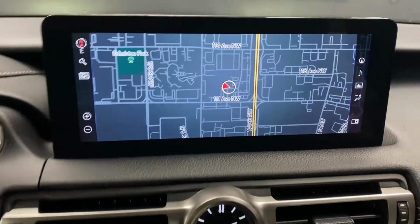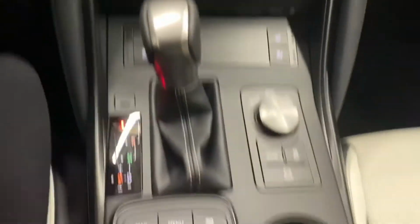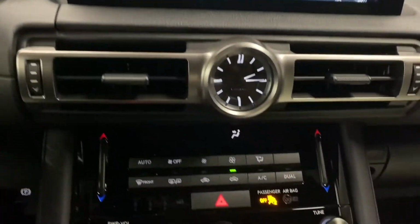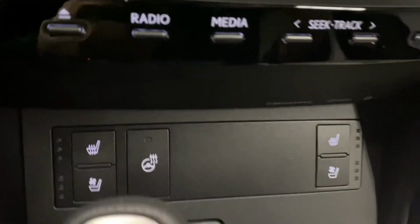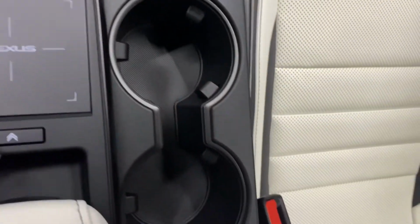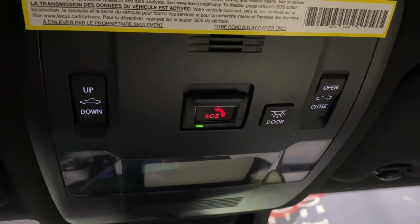You have a touchscreen display in the middle, which is also controlled by your Lexus trackpad. You have your dual climate controls and audio controls, your heated and ventilated front seats and heated steering, your mode selector, cup holders, storage space in your center console, and above you have your controls for your sunroof.